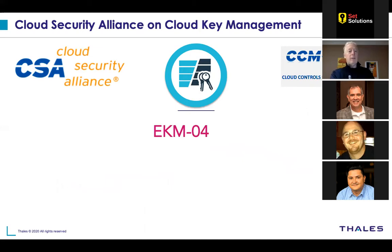Well, the Cloud Security Alliance, which is a global organization dedicated to the creation and promulgation of best practices in cloud computing, publishes a document known as the Cloud Controls Matrix. The Cloud Controls Matrix is this titanic spreadsheet of cloud security controls organized by security disciplines. And anyone can download the Cloud Controls Matrix from the CSA's website.